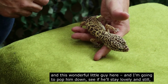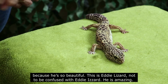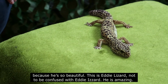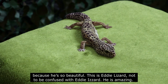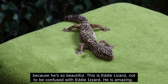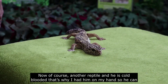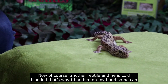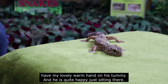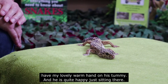We're back with the summer reading challenge, and it's Mags here from Creature Ark, and this wonderful little guy here, and I'm going to pop him down because he feels so lovely and still, because he's so beautiful. This is Eddie Lizard, not to be confused with Eddie Izzard. He is amazing. Now of course another reptile, and he is cold-blooded, that's why I had him on my hand, so he could have my lovely warm hand on his tummy, and he's just quite happy just sitting there.